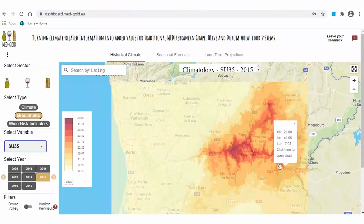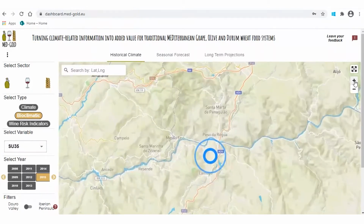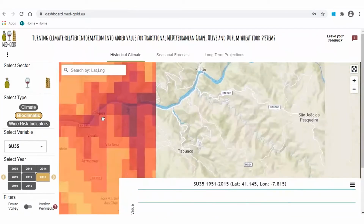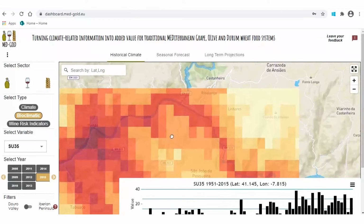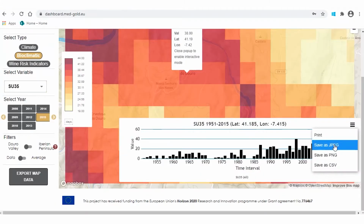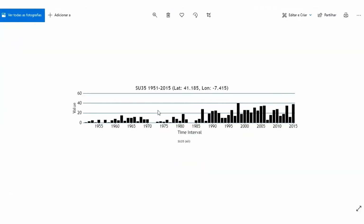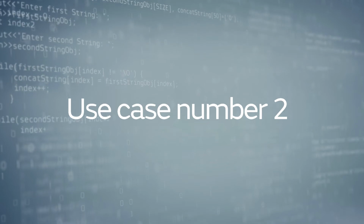Indeed, days with extreme temperature have increased in the last few years, so you decide that it is time to consider increasing the amount of irrigation water or setting measures to protect the grapes from sunburn. You can export the chart, save it on your computer, and share it with wine producers in your region to discuss the issue.